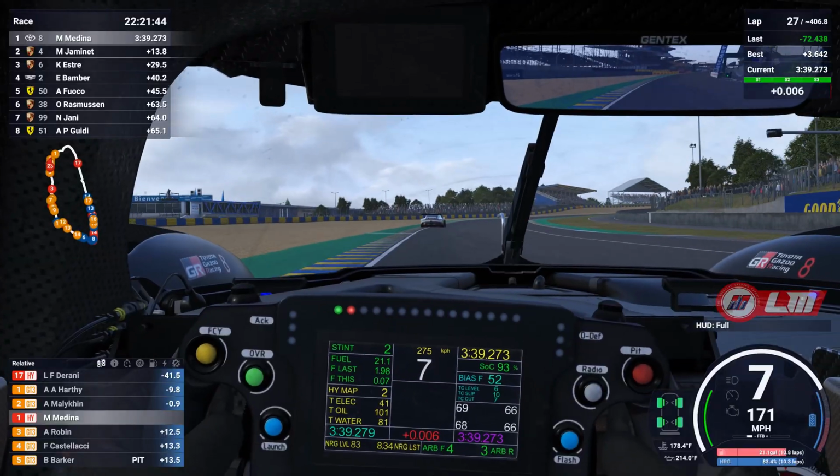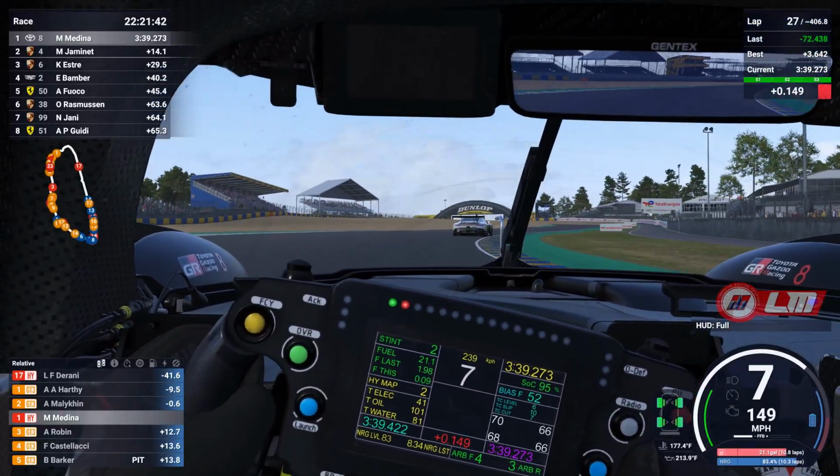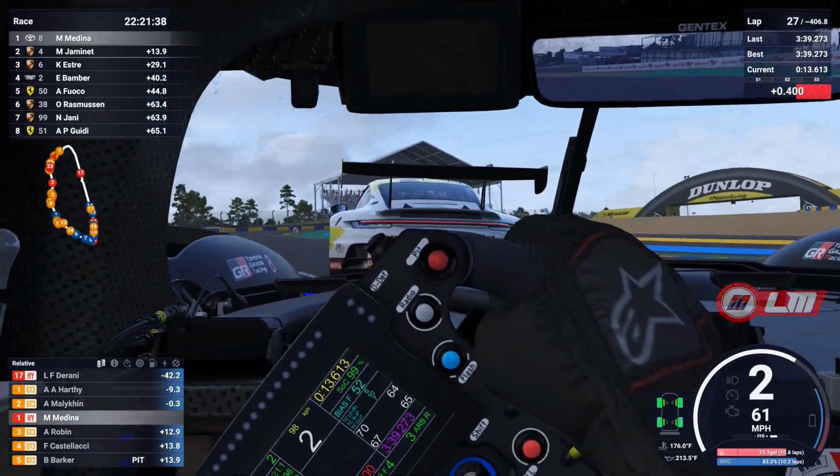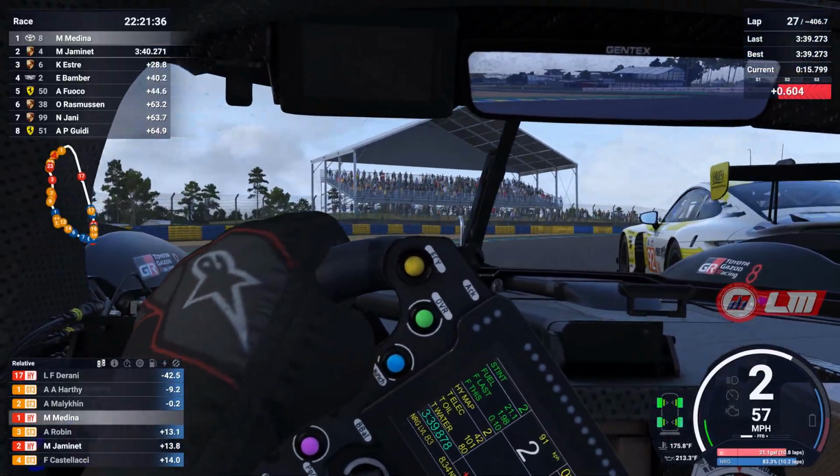So there is the map. I believe there are a number of cars in the pit. And we are going to take it easy around this portion.